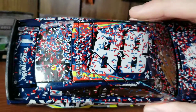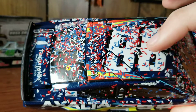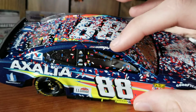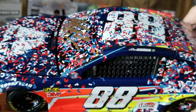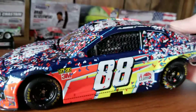At the top, you have these little triangle spikes things outlined by that blue. You have the red, yellow, and red. Then it looks like that blue line for some reason extends all the way down the A post. I'm not really sure why it does that, but for some reason it extends all the way down to the A post. And that's pretty much the paint scheme. All the numbers are white with a black shadow outline.